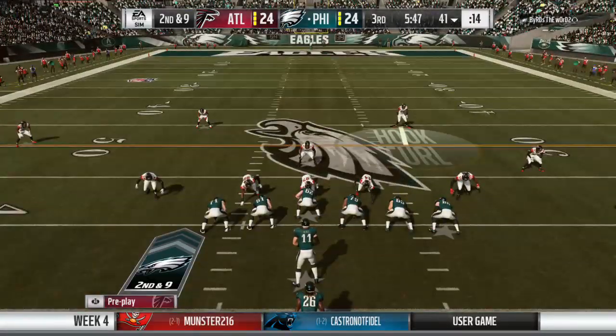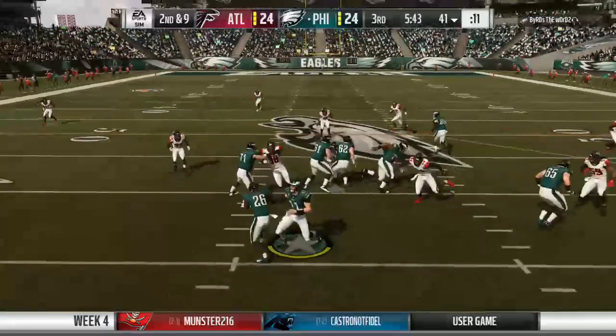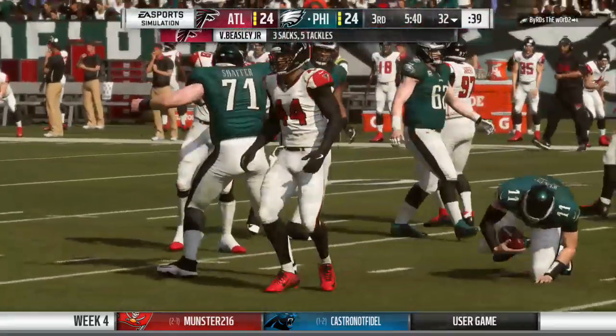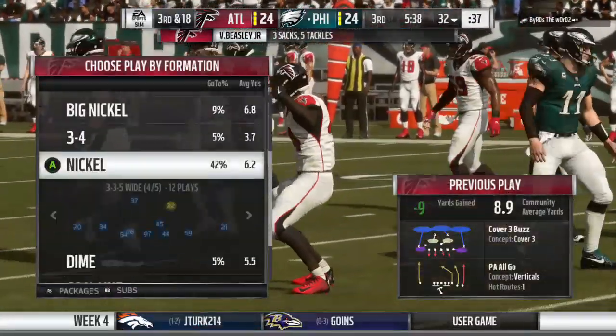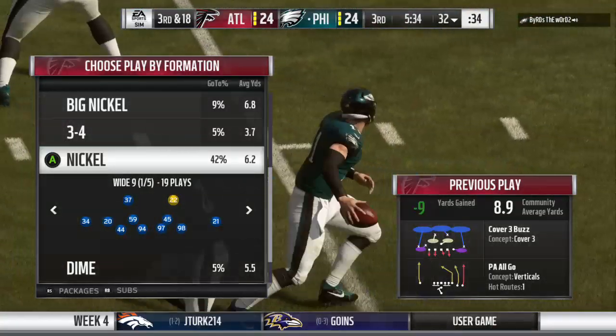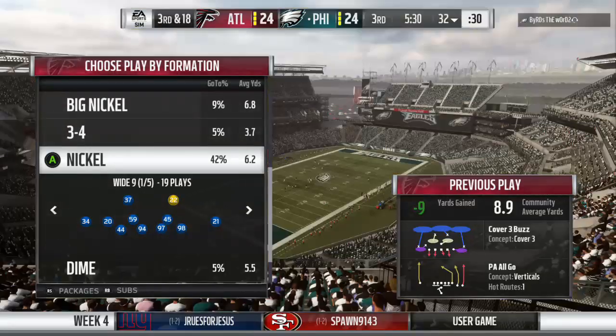They fake the give. Now Wentz. And down he goes. They bring down Wentz on the sack. Vic Beasley getting him once again, his third sack of the afternoon.